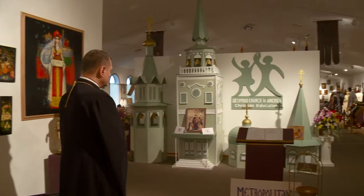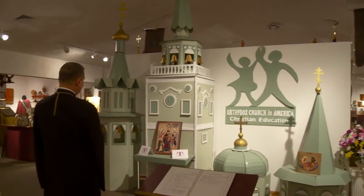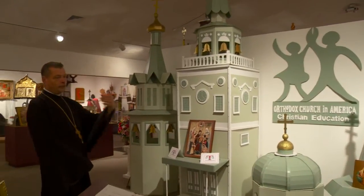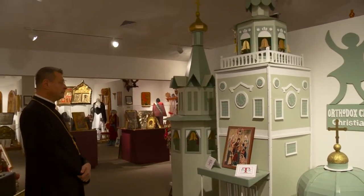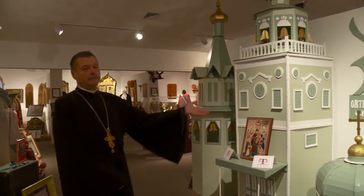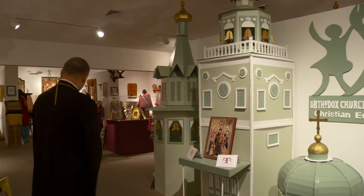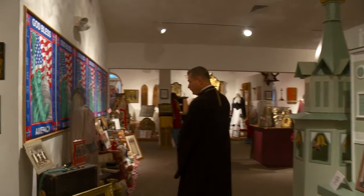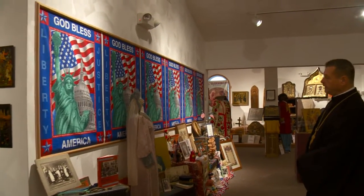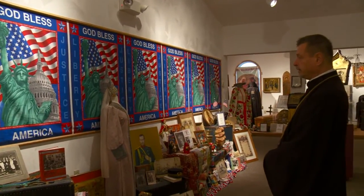These are made of cardboard, but they show the actual historical evolution of the church from the West Coast, from Alaska originally, through San Francisco to Chicago, and from Chicago to the East Coast. We will then now proceed with the actual displays which make up the tour of this museum.